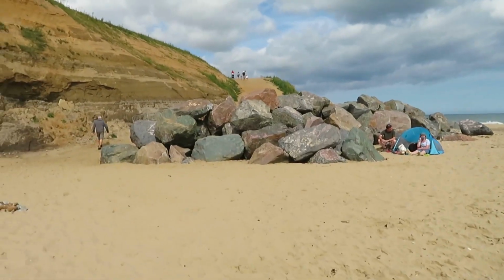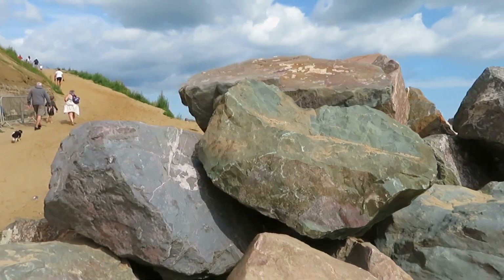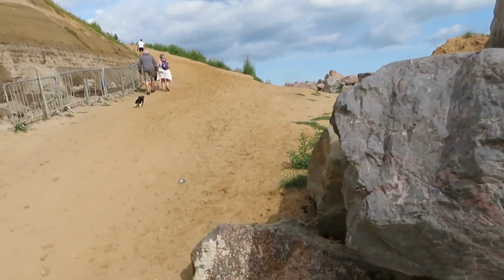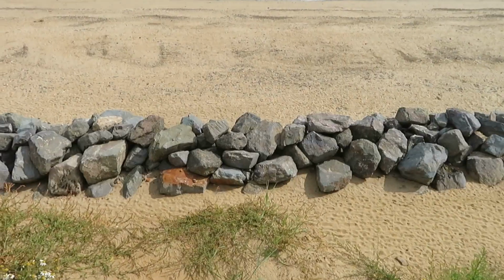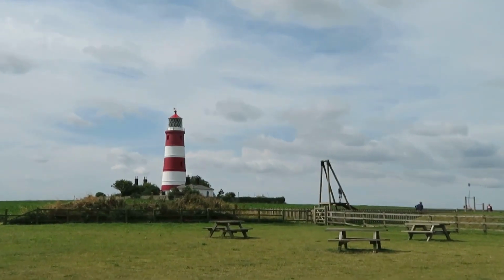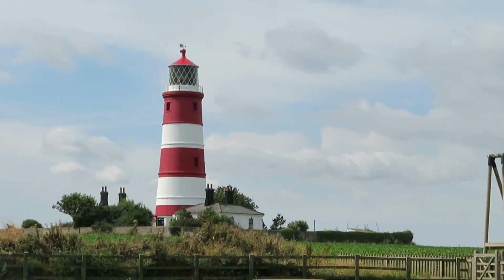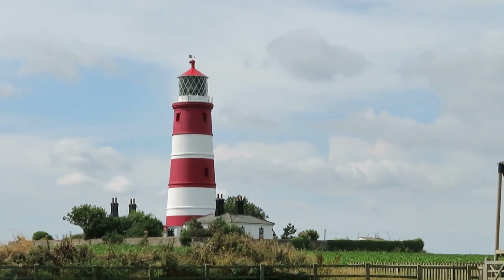So here's the access to the beach and exit from the beach, with some very big boulders. And up the slope we go, about halfway up, and very close to the edge. There is a boat out at the sea. And up at the top you can get a better view of the lighthouse. Getting nearer and nearer to the sea edge.